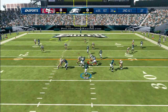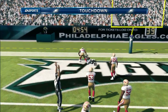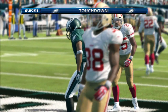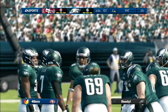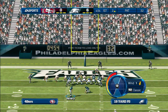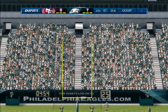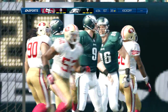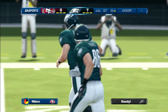Second and short. Eyeing that left side. Eagles in for the score. What a good job by the wide receiver. He made him think he was going across the field. Instead, look what happens. Wide open, nice touchdown. The Eagles go for the extra point. The point after try is in the books, and after that extra point, the Eagles are leading by 7.